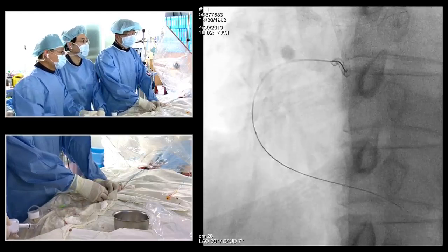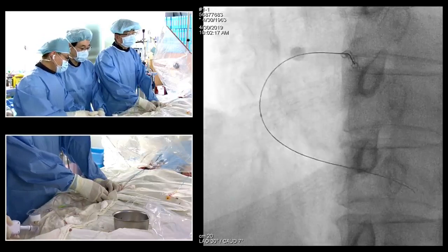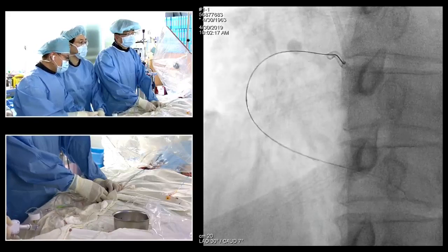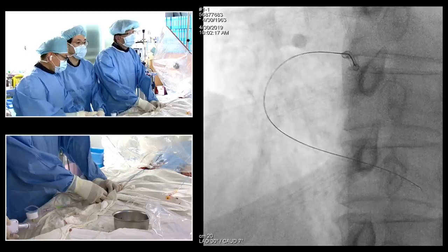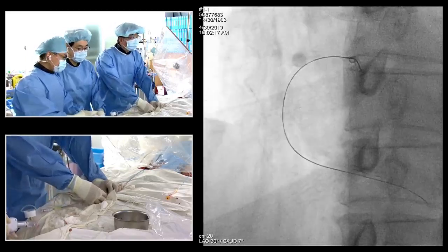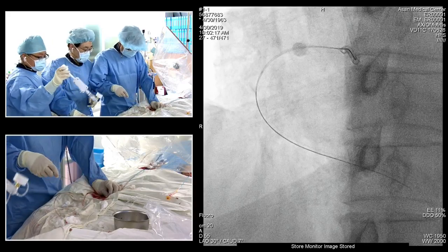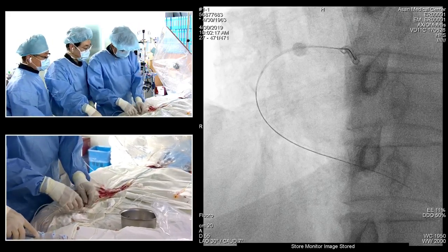So one concern of this case is that we saw a diffuse disease at the distal. So it would be very interesting what he would do after the wiring. Balloon. At the distal. Okay, deflate. Okay, one more time. Okay, deflate. 14, deflate. So, stop, please. So I wanted to insert the large balloon.